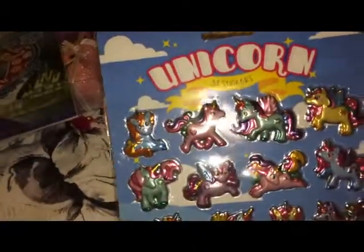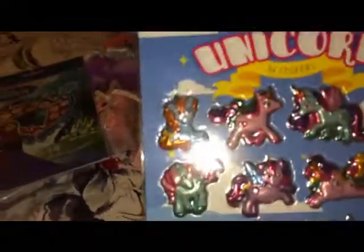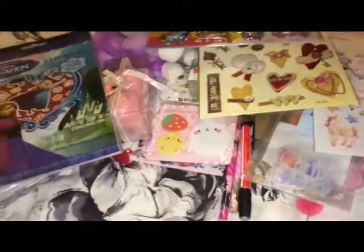Oh, we've got the 3D unicorn stickers. These are beautiful. That's what she had, like, she had a couple on the front of the box. The box was stunning as well. Oh, they're gorgeous. Thank you so much, Toni.